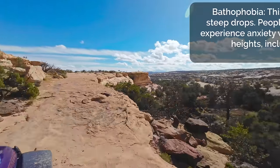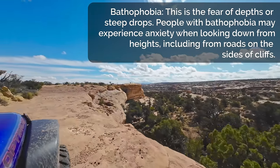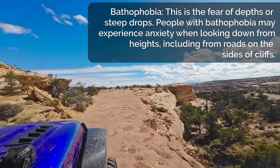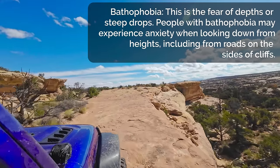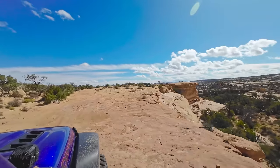As you may have noticed, some of the trail is right smack on the edge of some cliffs. So, for anyone who doesn't like shelf roads, fair warning, because there are some here on the Dollhouse.